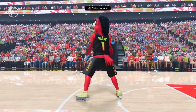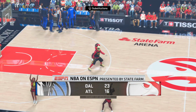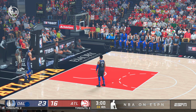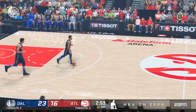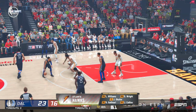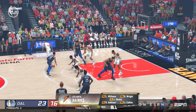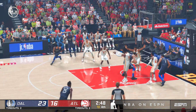The fourth quarter has arrived. So good to have you with us. And here are the Mavericks now. They lead by 7. Wright is out there with Williams. Then it's John Collins. Then there's Okafor. And it's Gallinari in at the small forward. So that's the lineup for Atlanta.